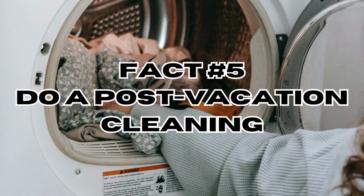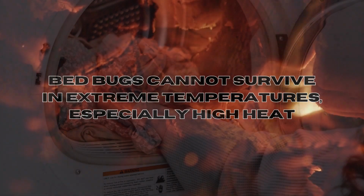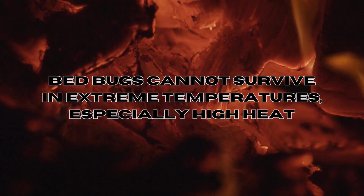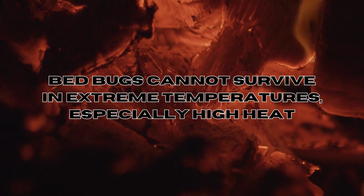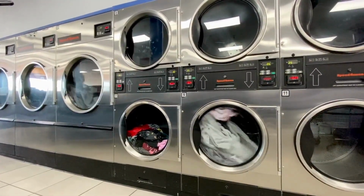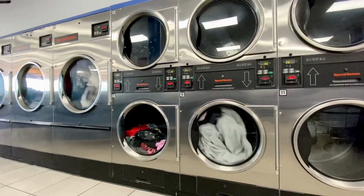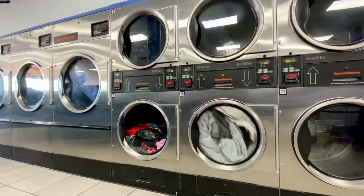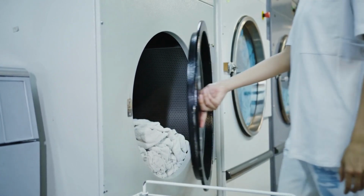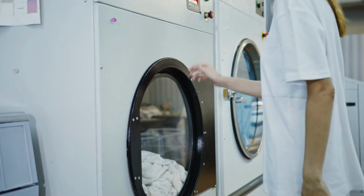Step 5. Do a post-vacation cleaning. Bedbugs can't survive in extreme temperatures, especially high heat. Once you're back home, make sure to wash everything. Yes, everything. Even items you didn't wear, using hot water. Then, toss them into the dryer on a high heat setting for a minimum of 30 minutes.